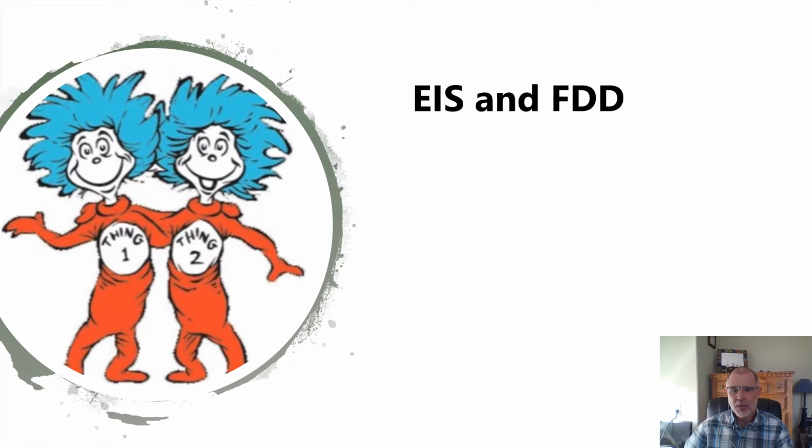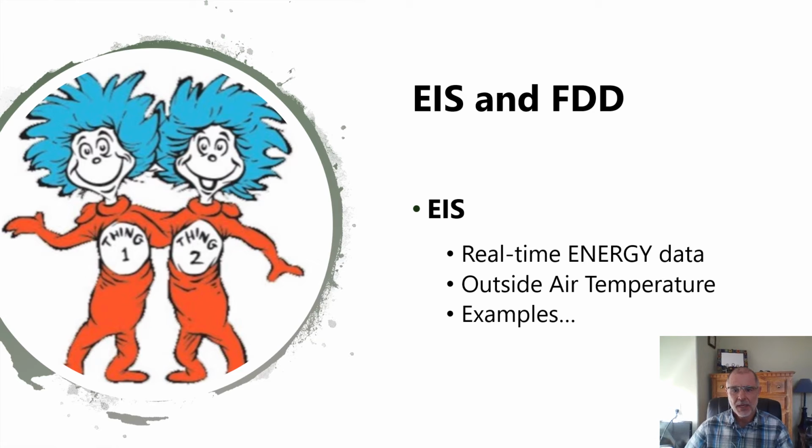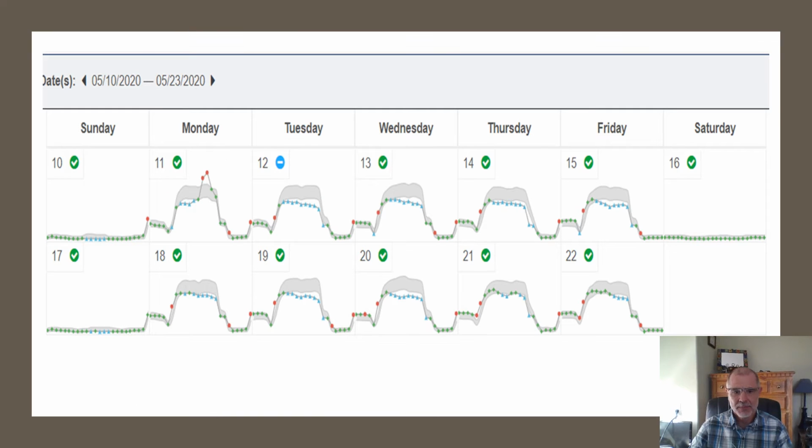So let's talk a little more about what these are. Starting with the energy information system, it's focused on energy. It acquires real-time energy data, at least hourly information, and outside air temperature, and it processes it so that you've got something that's meaningful. In this case, here's an example. We've got 2 weeks worth of energy data. I'm going to grab a cursor here, and this is showing that the energy information here is predicting that normal energy use would be in the gray band.